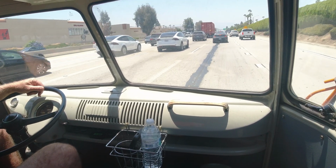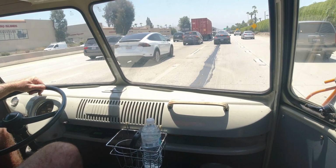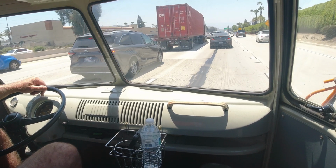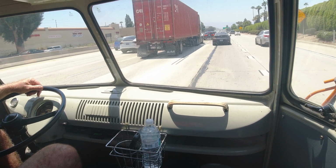This is one vehicle you love traffic in. You don't want to go very fast. Just drive right through it, cruise along.